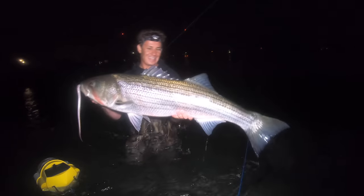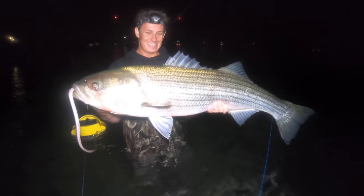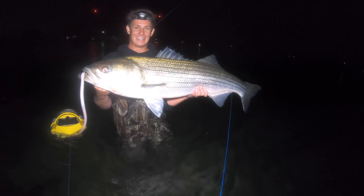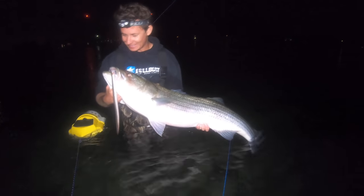Put your rod down. Rod down? Yeah, put your rod down and grab the tip. I only see the rod. Oh, hell yeah. Oh, look at that thing. That's the biggest one of the night, isn't it? Yes, sir. Hell yeah. How big do you think this one is? We'll measure him. Woo! That is a stud.